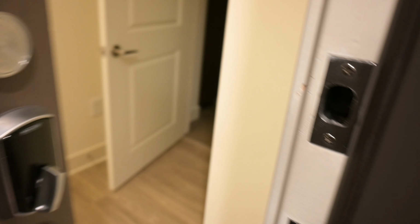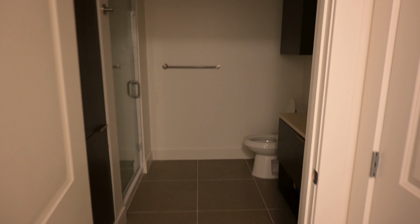Key fob entry. And this is what you see from the back entrance of the apartment. Bathroom on this side, hallway that we'll get into. Right off the front door is the hall closet. And then the bathroom. So I have a studio, one bath.